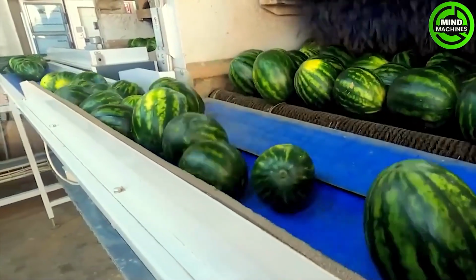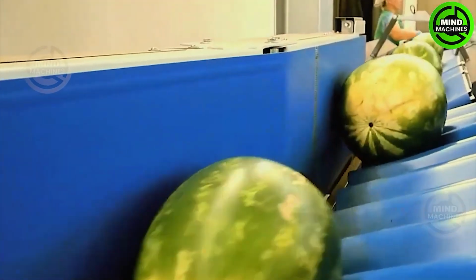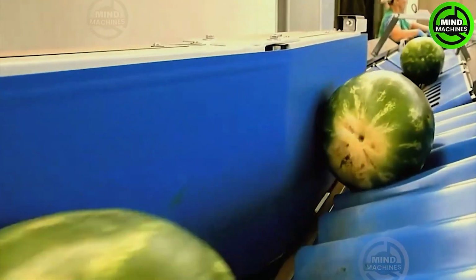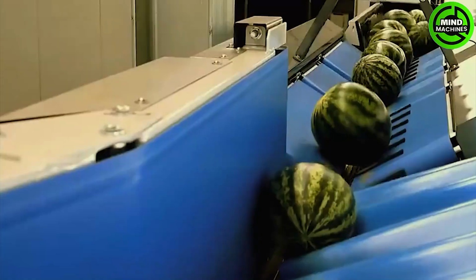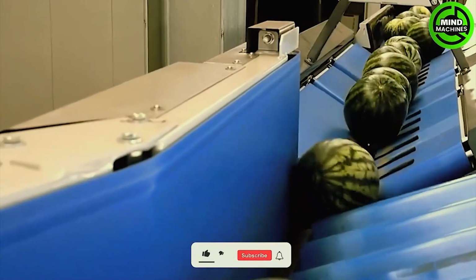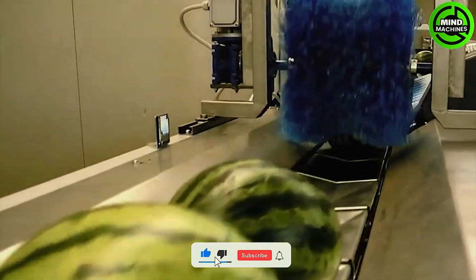When watermelons are initially processed in bulk on large conveyors, it enables efficient movement and handling of a large volume of fruit at once. However, once the watermelons undergo the brushing process to clean and polish them, a more meticulous approach is required.